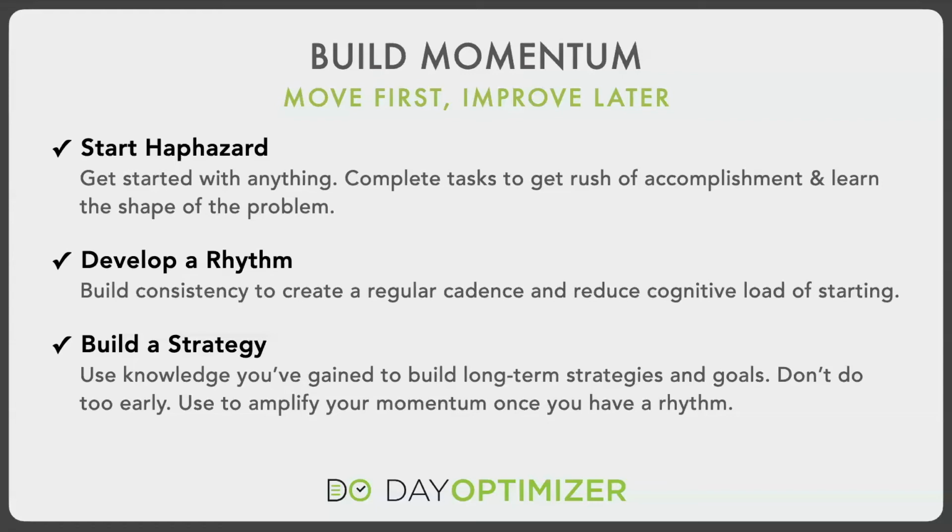And then finally, once you've got some accomplishments under your belt, you understand the shape of the problem or the shape of the project you're working in, and you've developed this rhythm, and you know that you have the discipline to keep it going, that's the time to then start building long-term strategies and goals. Now you might be able to see the path forward much more clearly than you could before you even started, and you know where you're going. So just don't do it too early. Use the strategy to amplify your momentum once you have the other things down.